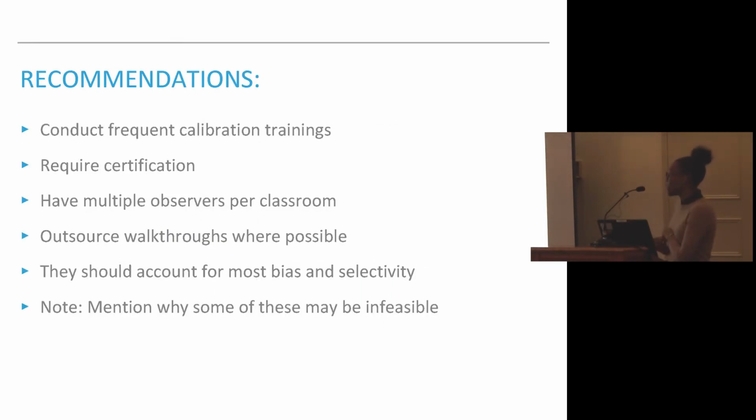So I had some recommendations that might be able to help ameliorate that, and that would be to conduct frequent calibration trainings. Just having everyone in one room and making sure that we're all giving the same teacher the same score would be effective. Maybe requiring some sort of certification, just making sure that you have mastery of the priority practices tool before you're able to go in a classroom. Maybe bring multiple people to one classroom, so that way you can see if the scores are comparable. You can also outsource walkthroughs to external organizations just so you get rid of that internal bias. And I think that if you roll out these things, it'll account for most bias and selectivity that you're seeing.